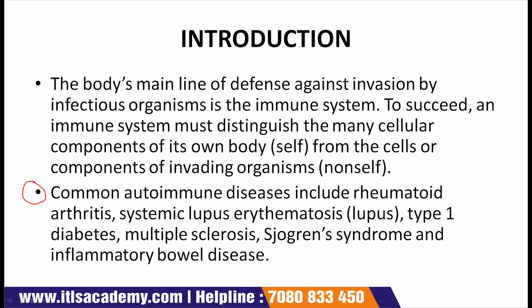Next point is, common autoimmune diseases include rheumatoid arthritis, systemic lupus erythematosus, that is lupus in short, type 1 diabetes, multiple sclerosis, Sjögren's syndrome, and inflammatory bowel disease.